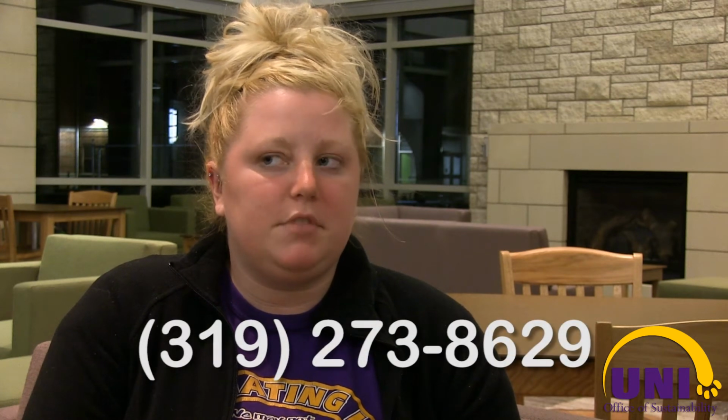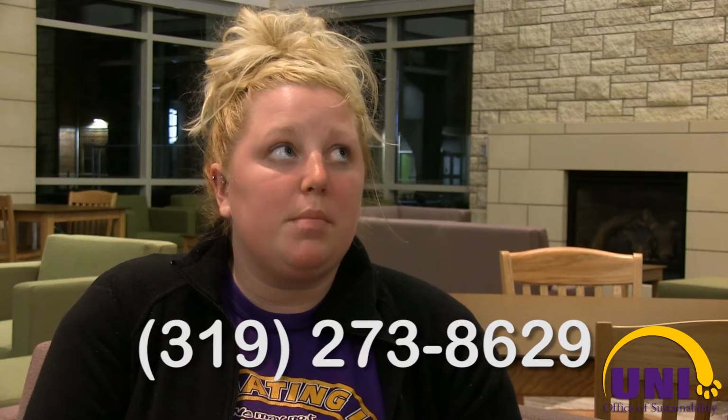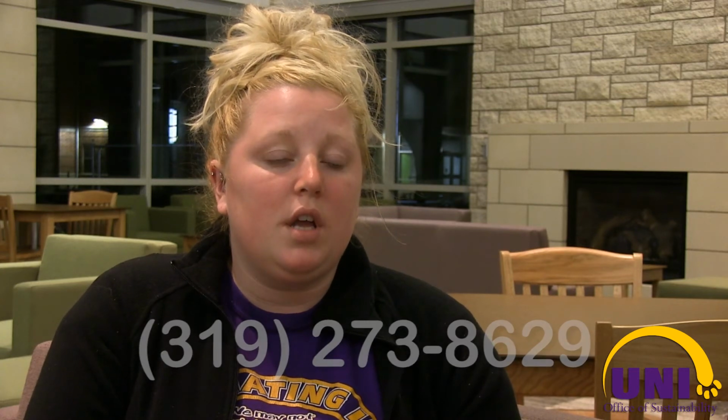Well, I'm not a transfer student, so I've actually never lived in the dorms, and I wasn't aware of it until I got an email about it this week. But I did read up on it, and I saw that you can call a number to St. Vincent, and they will actually come and pick it up. So I think that it's really important.